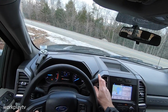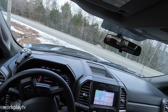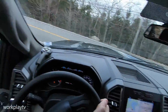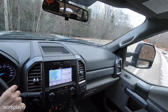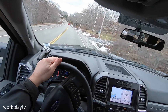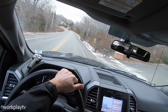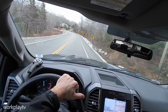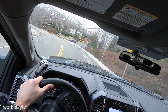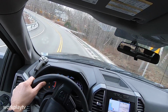So okay guys, here we are starting off in the 19. Reset my trip and let's go. Alright, we're off. So this of course has the 6-speed transmission, guys. That is the big thing, other than the power gains, that is the big thing that is changed from 19 to 20, the new 10-speed.